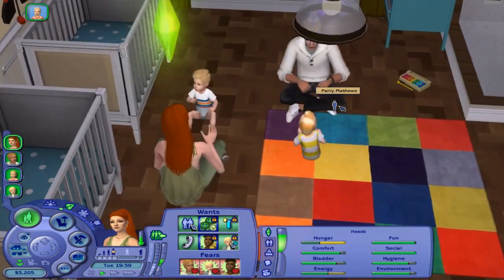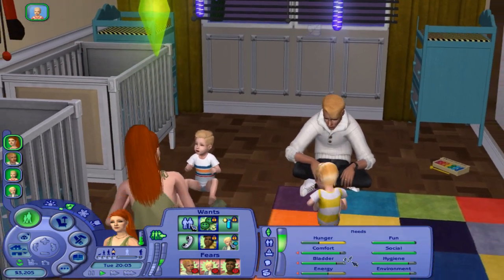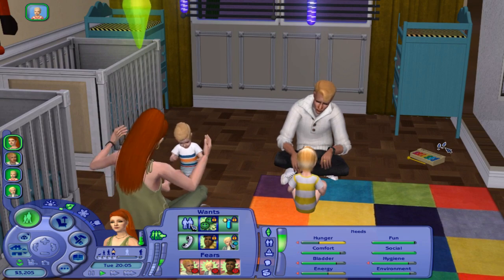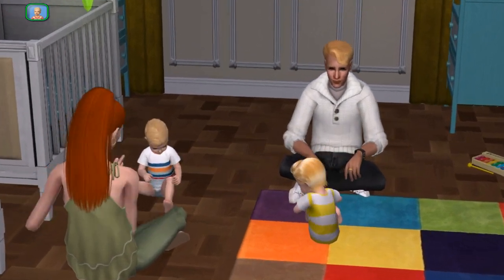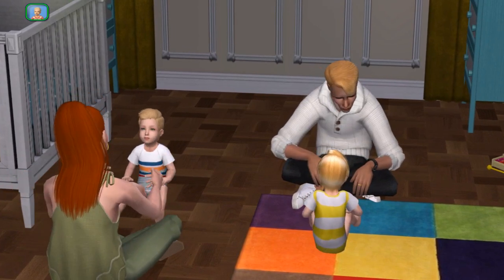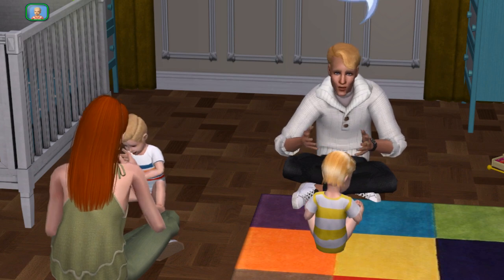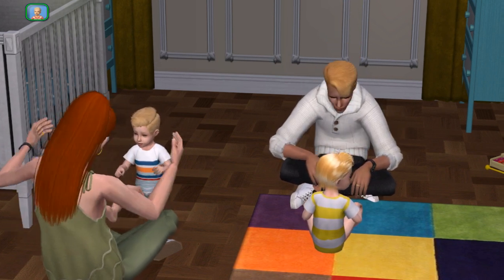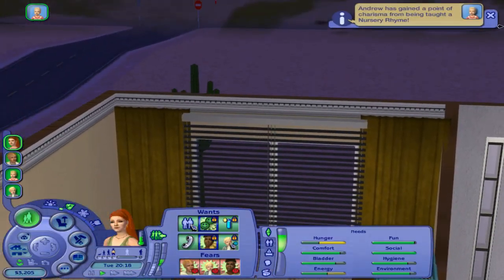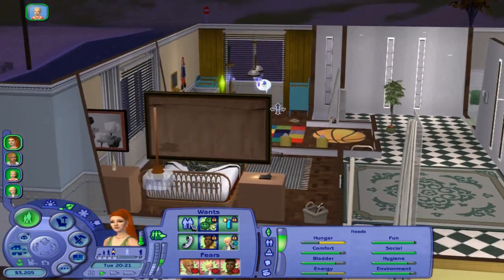What I like about this camera mod that I have is that you can really come in very close, so you can actually enjoy the animations and facial expressions even more than you already could with the camera that they had. I'm taking some snapshots in between because I really think this is so beautiful.